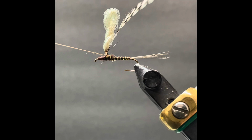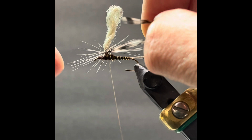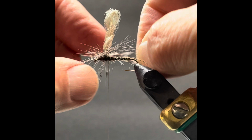We'll wind our hackle. Hackle size is another thing that's up to you. This is grizzly hackle. I like the mottling. After all, the idea here is that you're seeking flotation, of course, but you're also imitating a spinner's wing, and the spinners have kind of a semi-transparent wing, but it's got venation in it. So we'll maybe get one more wrap in here.